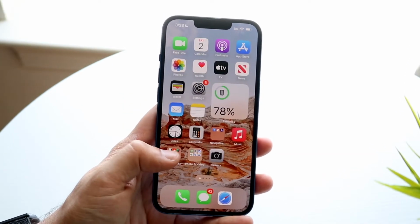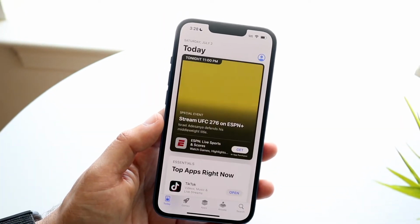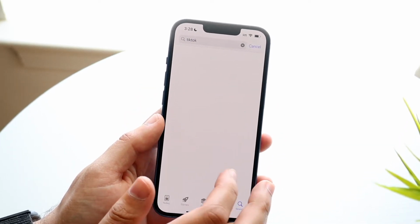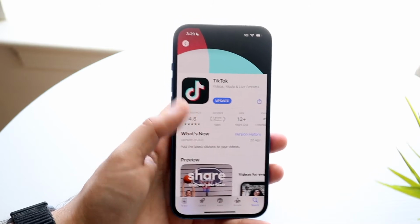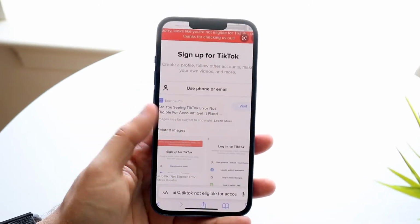Now, if you typed in the right age, and for some reason it's still telling you you're not eligible, what you may want to do is go into your app store and update your version of TikTok. So go and click on the search button. You want to go up here. You want to type in TikTok just like you did. And all you want to do here is update your version of TikTok. So if TikTok hasn't been updated for a long time for you, all I would recommend doing here is updating TikTok, and that should end up fixing the problem for the most part.